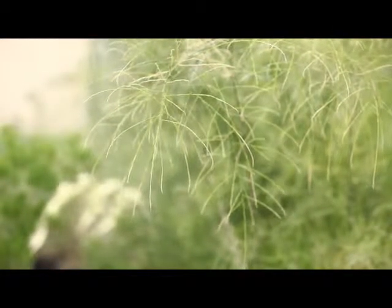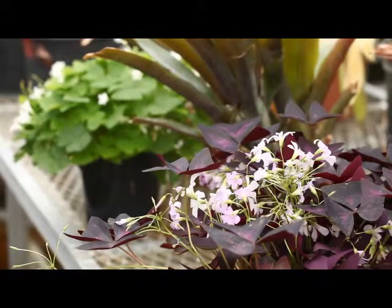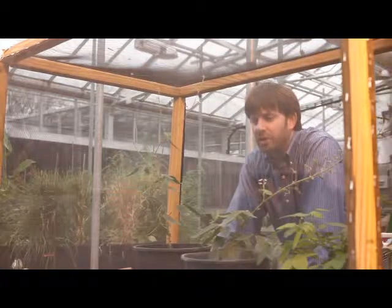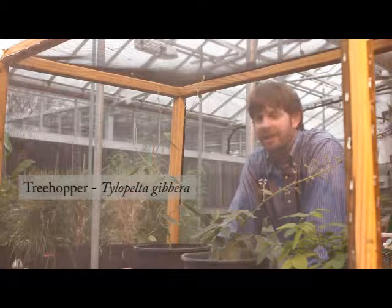Now that we've seen a few plants that don't have any bugs on them, let's go look at some plants that have some treehoppers. So welcome to the greenhouse area that holds Tylopelta gabbera. It's a treehopper species that lives here in Missouri.